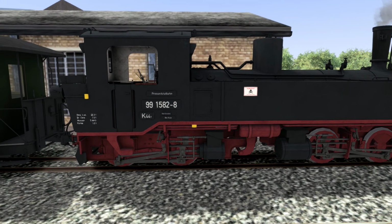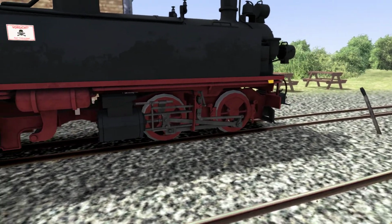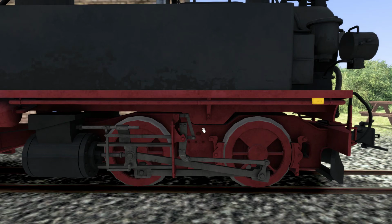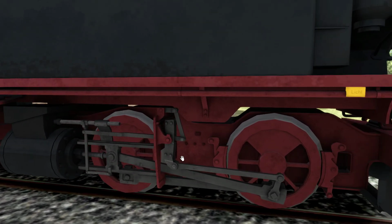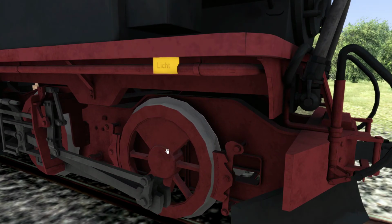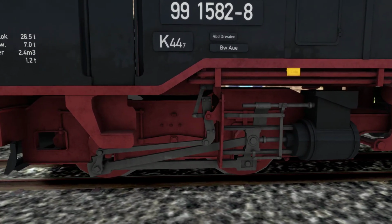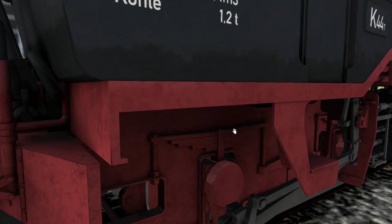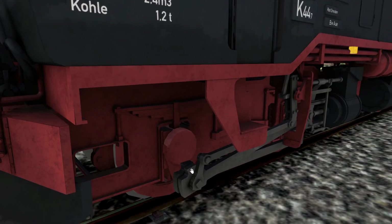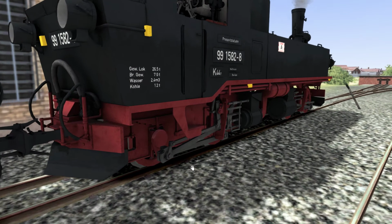The other oddball for North American guys like me is your front driver set, your front powered set, has an inside frame. So your frame is here on the inside, and your drive wheels sit on the outside. And your rear set of drivers has the frame on the outside. It's an outside frame. So your frame is outside, and your wheels are on the inside. So that's kind of odd.